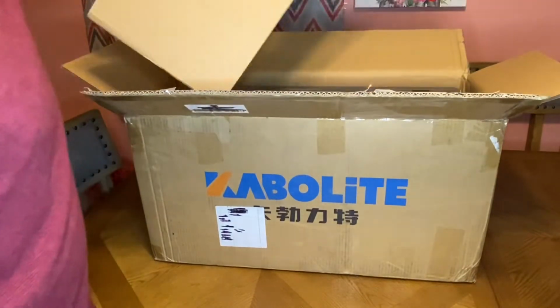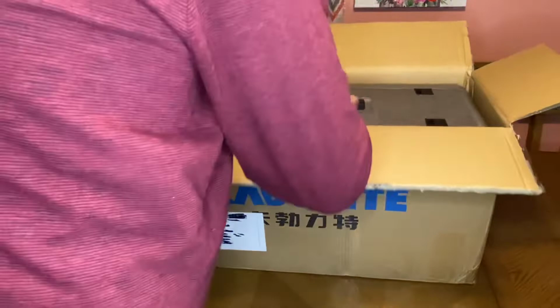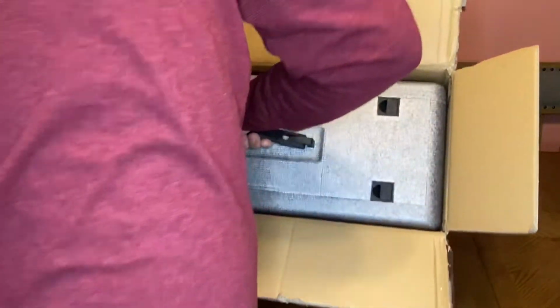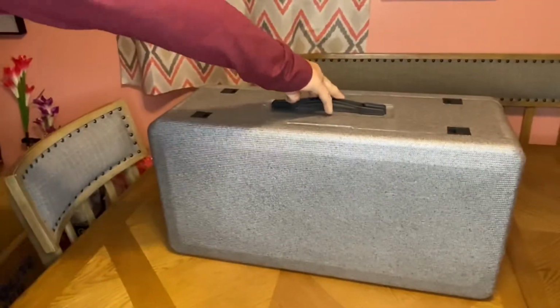Maybe it has them. So we got a little cardboard insert. We'll just throw that to the side. And we do got that little case. Cool. Whoa, it does have some weight. You may need to turn it a little bit on the side to work this out. Come on, baby. Oh, this is so heavy. There we go. Set the box to the side.